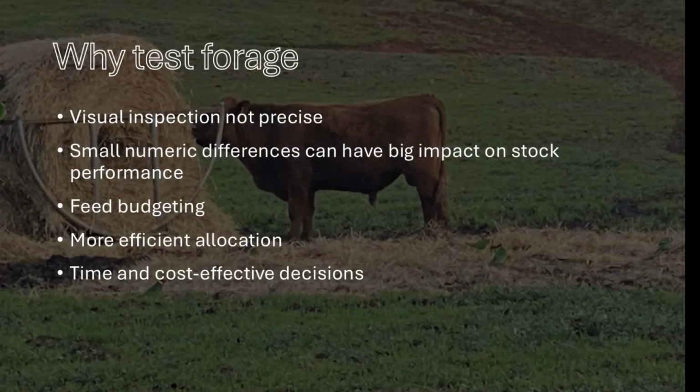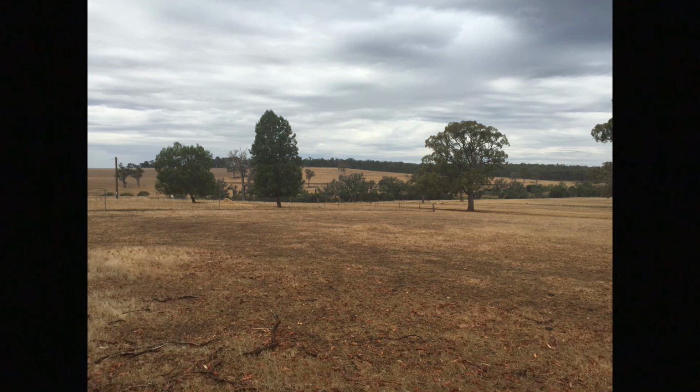Having information on forage quality also supports timely decisions. If high-quality feed is available in enough quantity, one can decide to adjust the production targets up or buy in more stock. Similarly, if results are low, early decisions can be made on either culling stock or purchasing feed in. In tough seasons, early decisions before stock prices crash and feed prices increase are crucial.